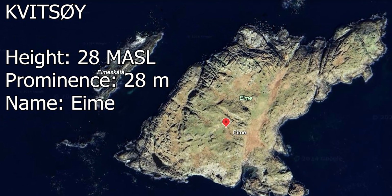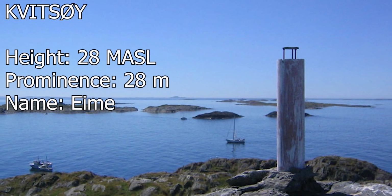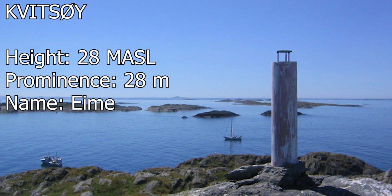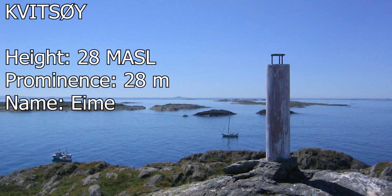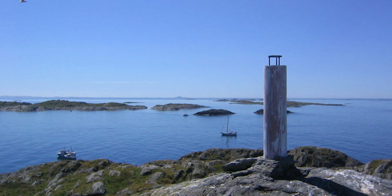At a staggering 28 meters, it is the tallest point in Kvitsøy, the smallest municipality in land area as well. This high point is not located on the main island, but a smaller one a bit northeast. The island is a bird sanctuary, and from April 18 to August 1st, it is prohibited to enter this island.